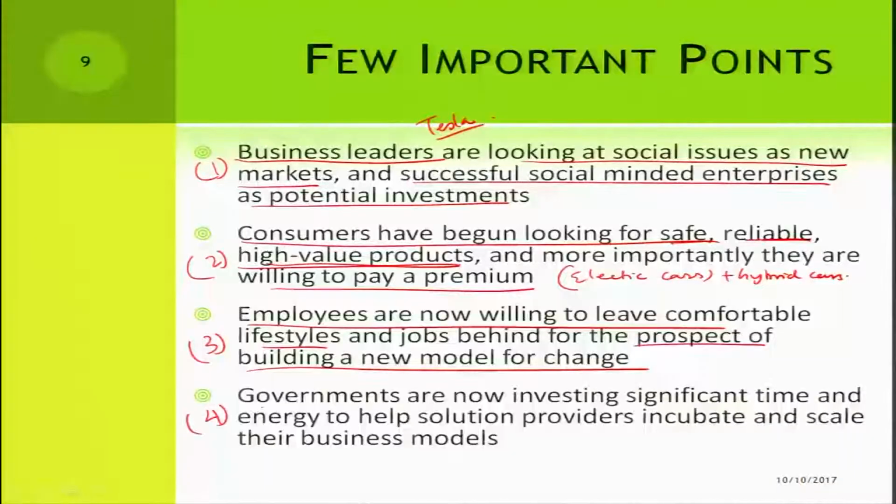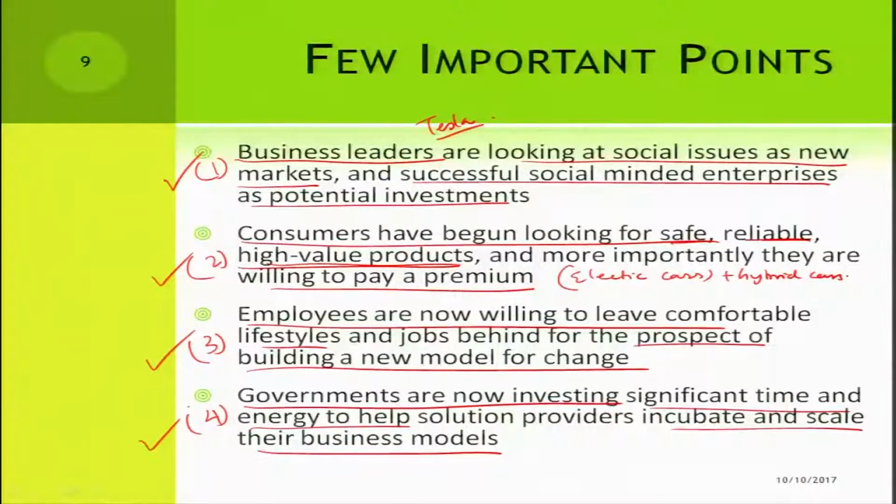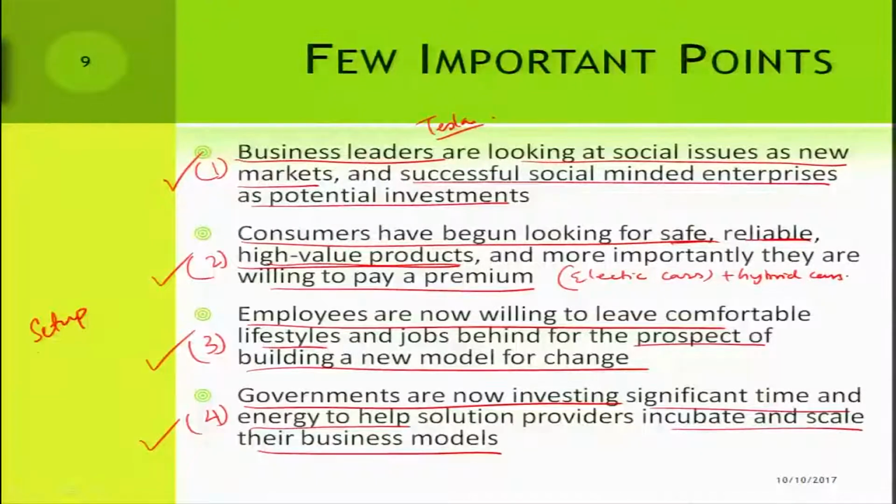And last but not the least, the government is also investing significant time and energy to help solution providers incubate and scale up their business models. So, the government is also supporting such endeavors. These four stakeholders, the business leaders, the consumers, the employees and the government, all together promoting sustainable endeavors and sustainable business practices, give the right setup, or ecosystem, that allows such ideas to prosper and become successful in the industry. With that, I think we come to the conclusion of this course.